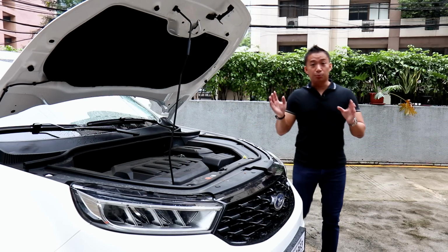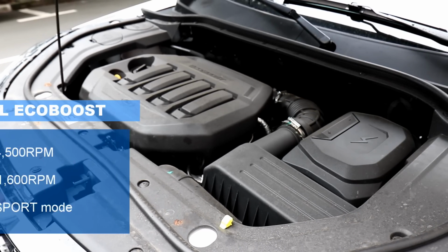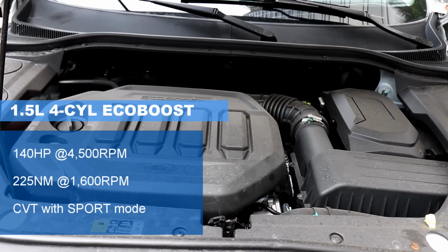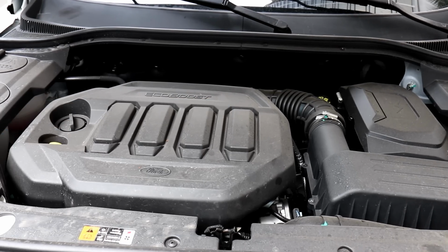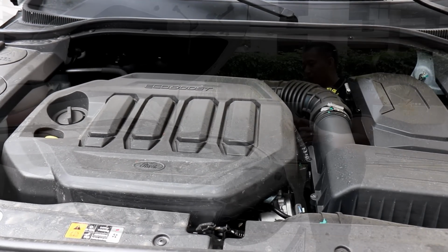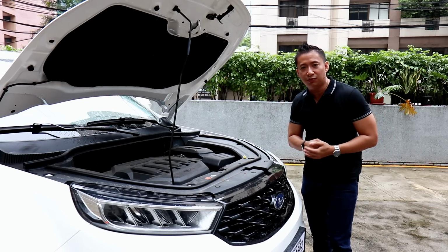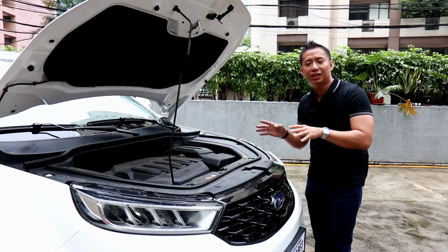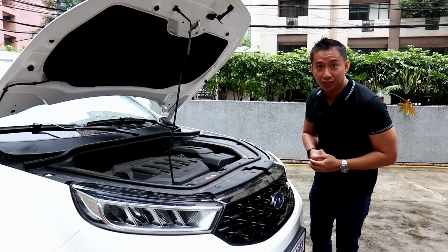Normally, base models get a smaller or less powerful engine, but that's not the case here. This Territory Trend gets the same engine as the top-spec Titanium, which is a 1.5-liter EcoBoost engine as dictated by the ASEAN-China Free Trade Agreement. This baby puts out 140 horses and 225 Newton meters of torque. It's also mated to a CVT transmission with a sport mode, and I must say, guys, it is one of the better CVTs that can be found in the market right now. This is Ford's first CVT in over 10 years, and I must say I am truly impressed. Those guys really nailed it well.